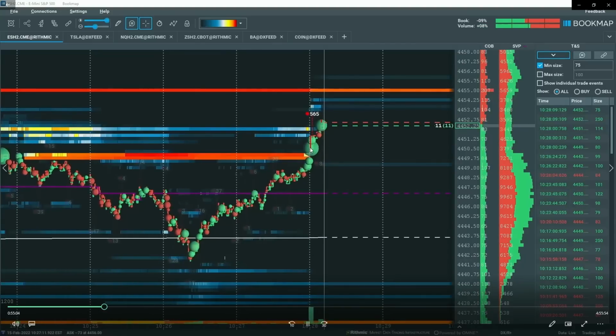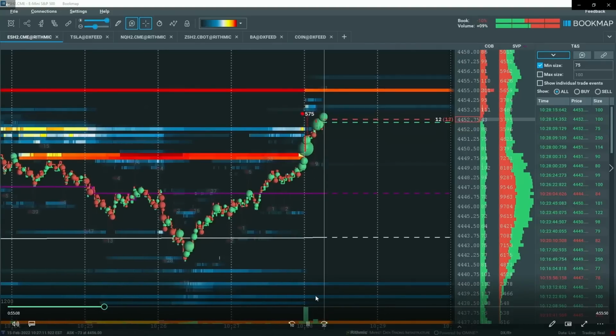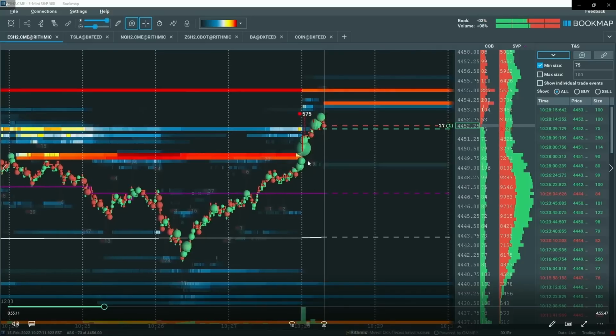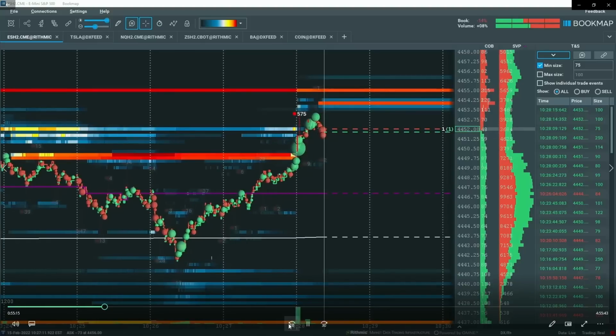We got some stops being taken out. 565 lots, 575. Some nice volume coming through. Finally above that 4450 area. Some nice market buy orders coming through.